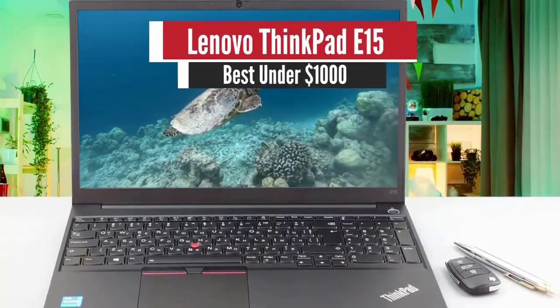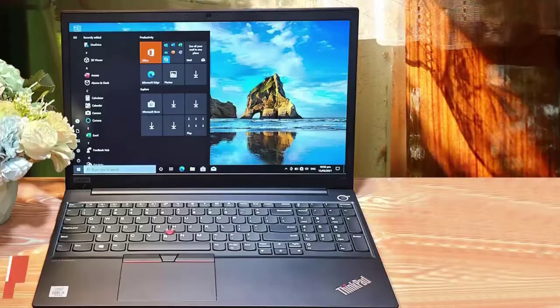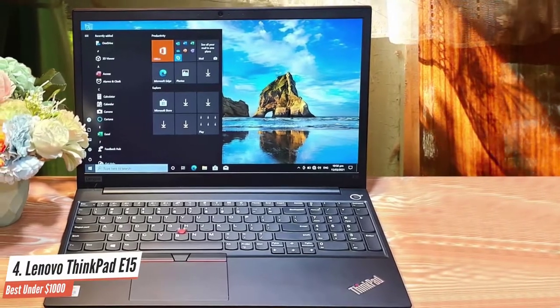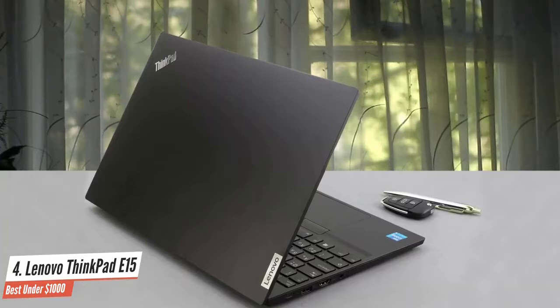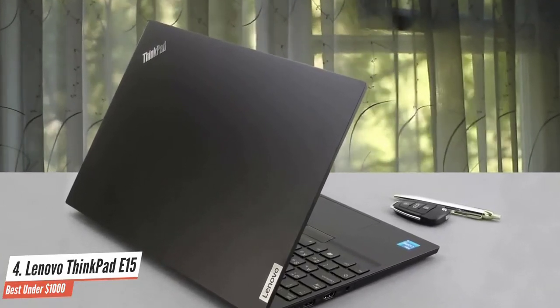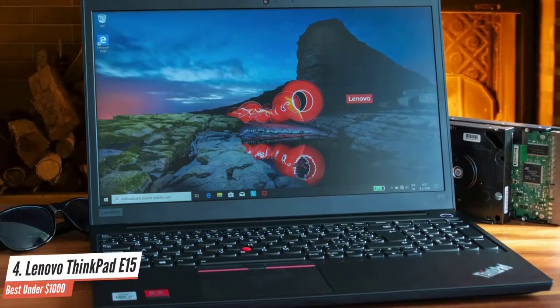Number 4. Lenovo ThinkPad E15 – Best under $1,000. Well, this notebook's design looks familiar, yet fresh. The second-generation ThinkPad E15's changes over last year are more abstract than anything. This includes a different location of the speakers, although they still remain on the bottom panel, as well as a slightly altered shape of the bottom plate, and perhaps the most impressive one, some weight reduction.